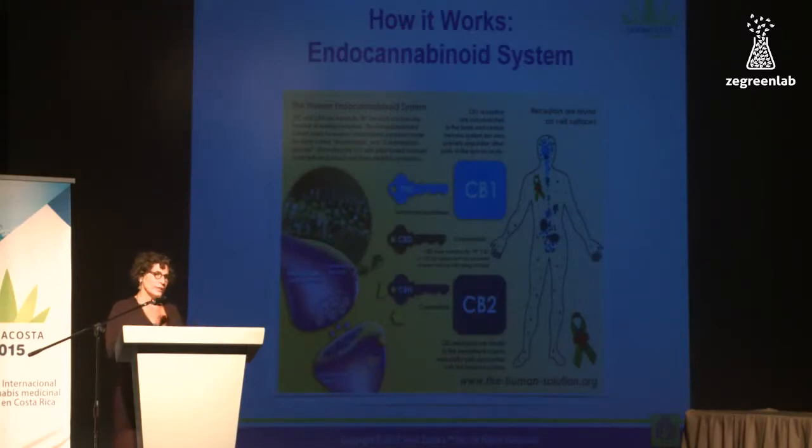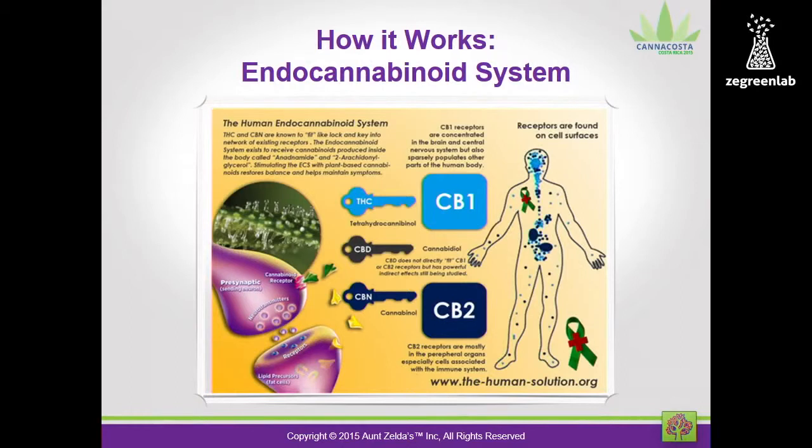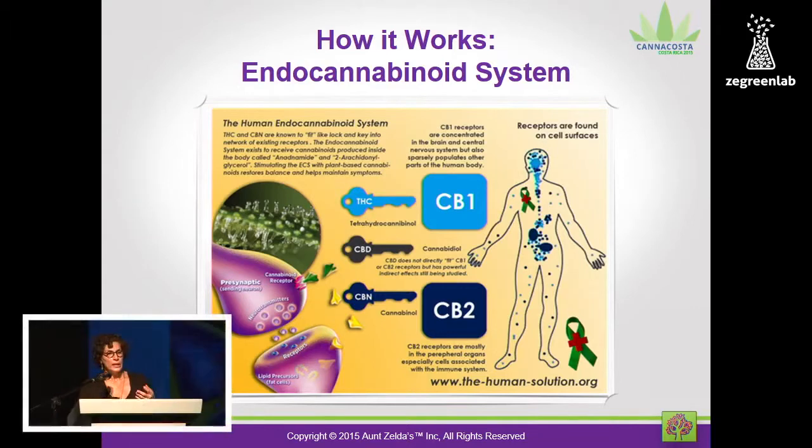It's a way of looking to see where the receptor sites are actually distributed within the body. The CB1 receptor sites are primarily in the central nervous system. The CB2 receptor sites are more in the lymphatic system. However, when diseases occur, the receptor sites tend to appear wherever they're needed.